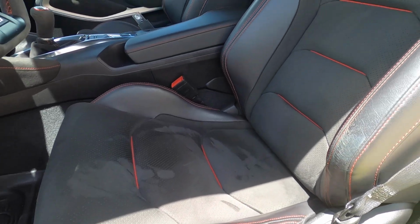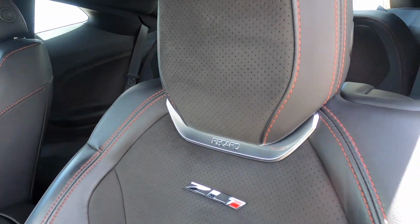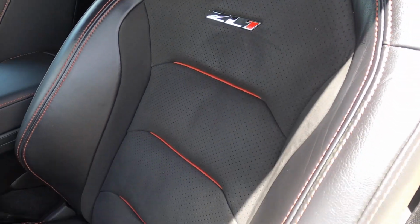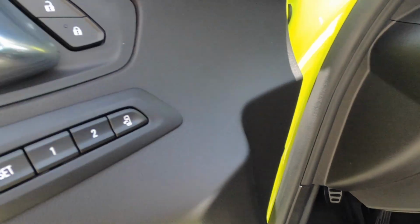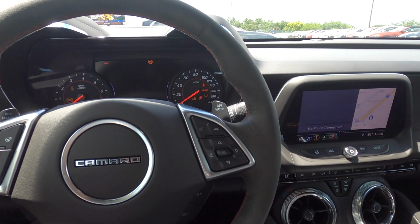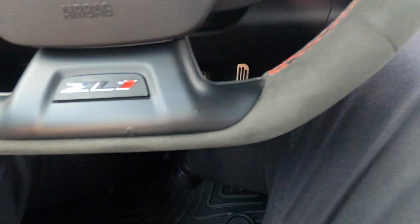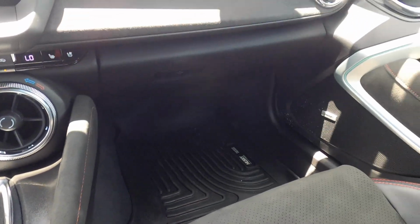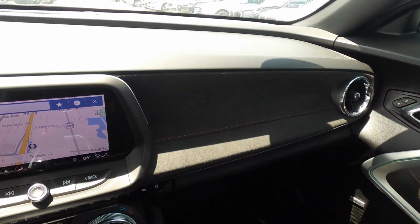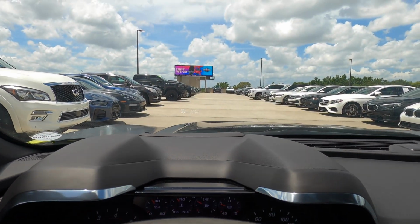Eight-way power seat adjustment for the driver, 6-way power seat adjustment for the passenger, the Recaro seating, ZL1 badging, heated, ventilated memory for the driver. Headroom and leg room, which it's going to have one of the best in class for leg room for the front occupants. The dash is going to have the suede inserts. It's going to be a little bit more flat, and then it gets performance driven with a heads-up display.